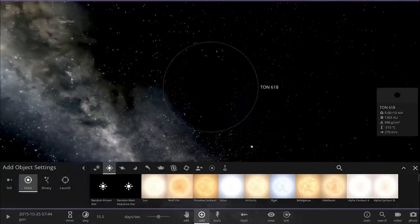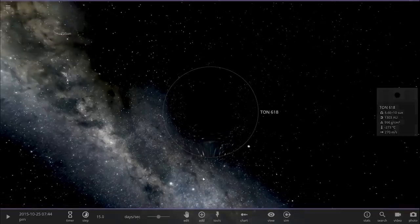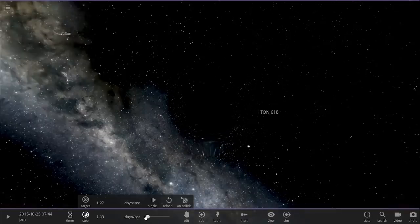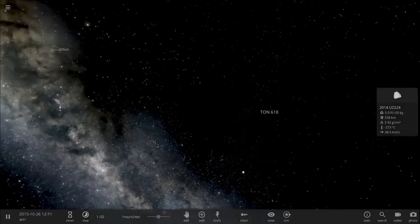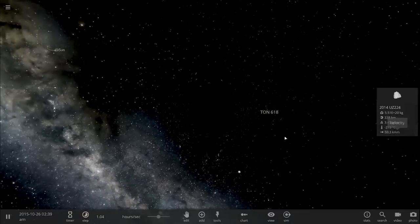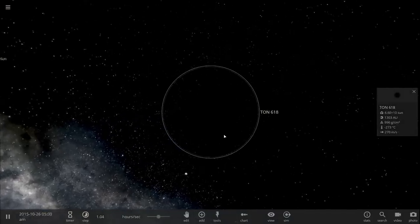And guess what's going to happen to our solar system if I once again let go of the pause button? Pretty much everything is going to start accelerating quite dramatically, and you can see the speed increases really fast toward Ton 618.